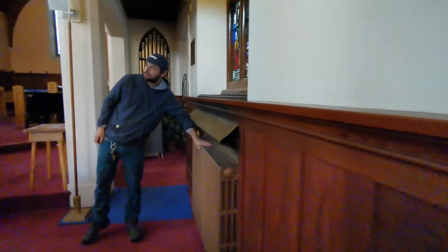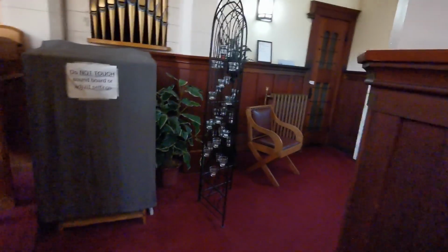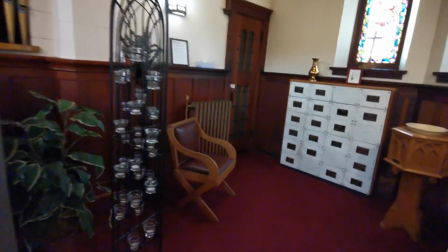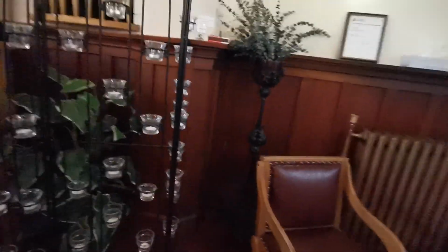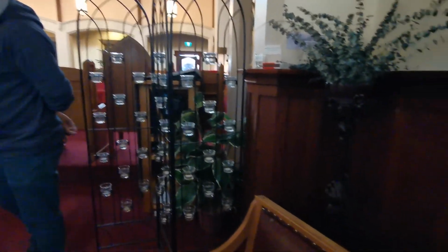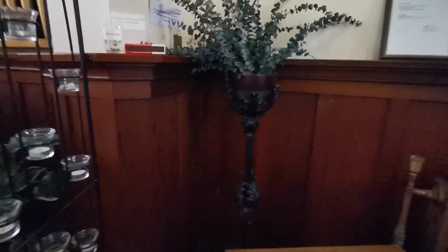We will go down over here. So my friend is touching the heater. Nice and warm. We will actually head down to over here. We got these candle things here, and over here what appears to be a nice green plant. Down below we got a nice chair.